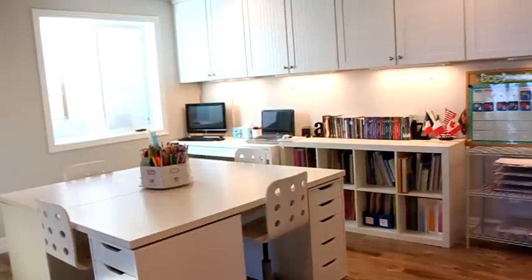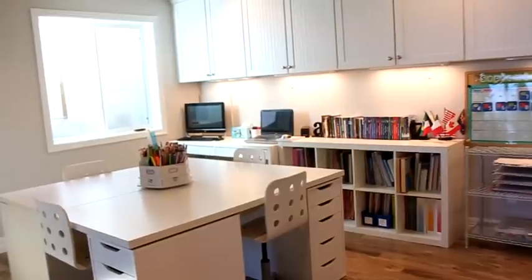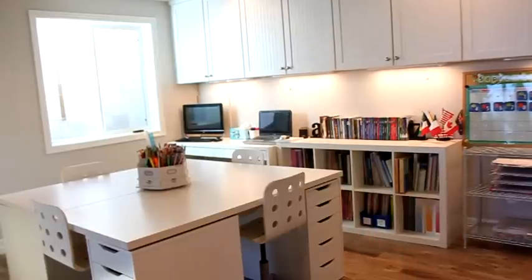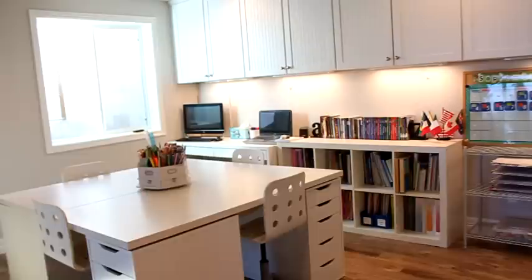I don't know that an adult chair would fit as well in there because it is kind of tight in between these, how I have my drawers set up, so you might have to just do some measuring to see. But we do like this setup, and I would for sure purchase it again.